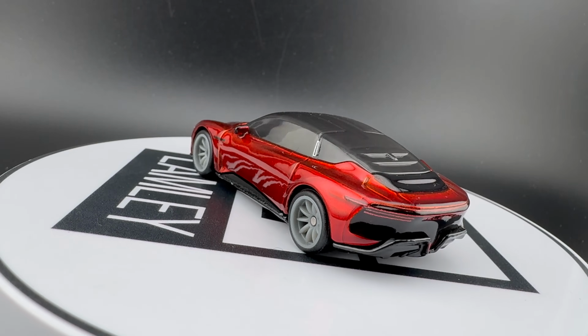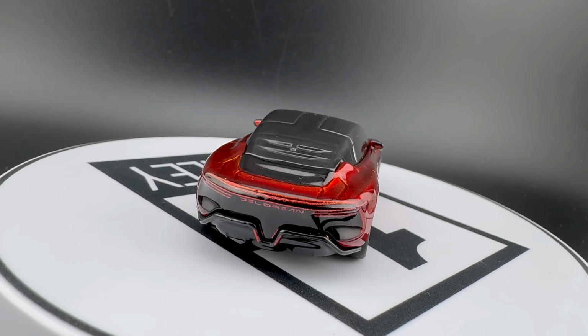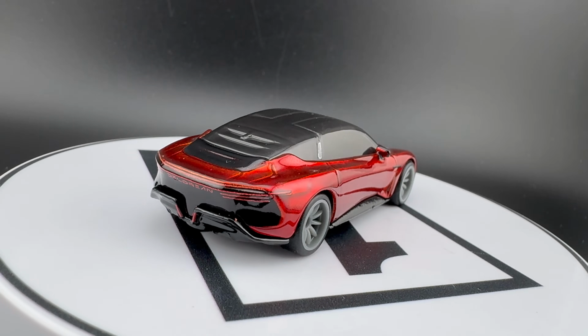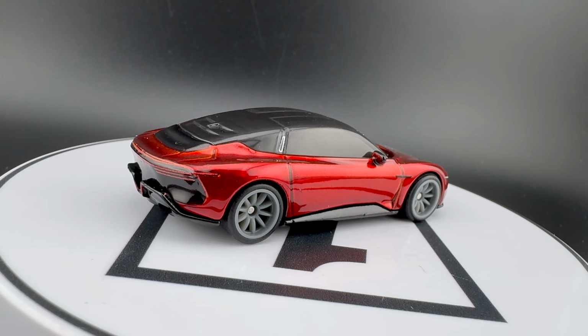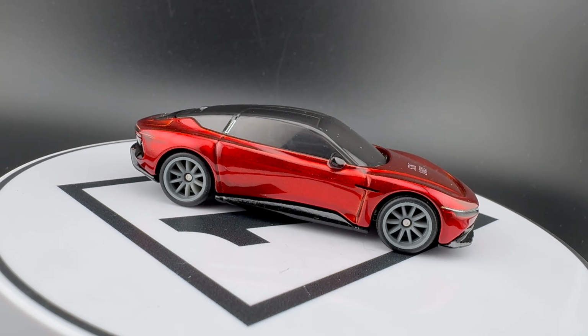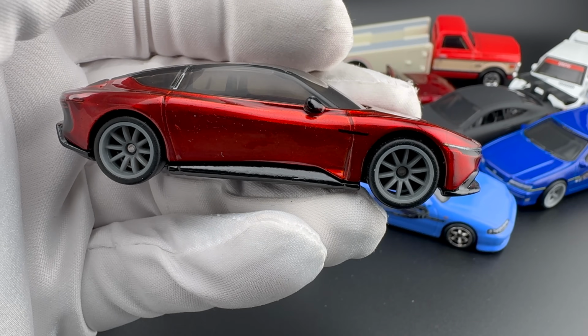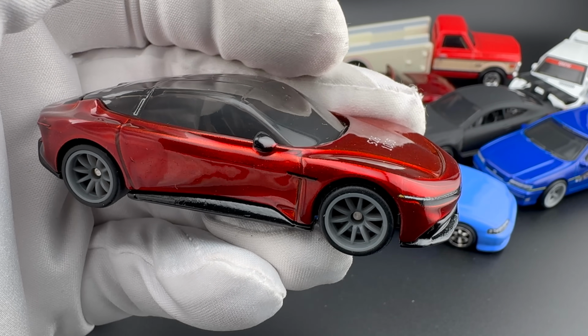This is the 2024 DeLorean Alpha 5. We're actually going to see this in the basic range in 2024, but we also have the premium version with the metal base. And so this one, while it was released via RLC, this is a premium casting and needs to be considered as such. And so that's why I'm putting it in here.